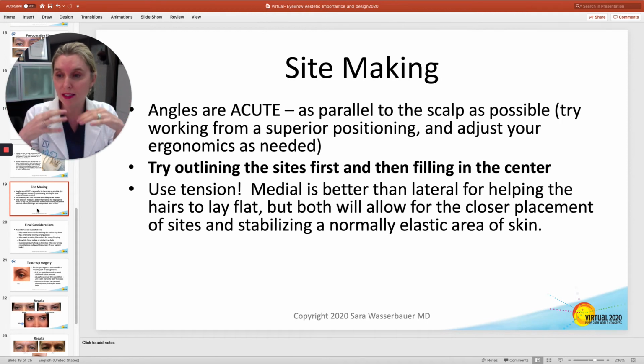And you can get to the top of the patient's head, the side. Sometimes I'll make this brow while I'm standing on this side. Whatever works for you, or stand above the patient. Make sure you get your angles from that direction.